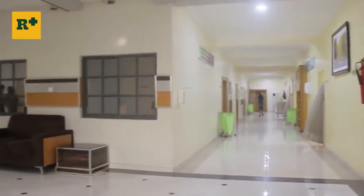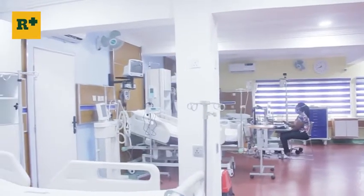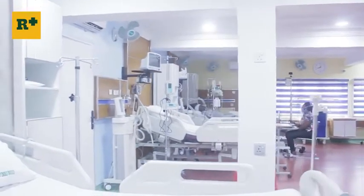We invite you to experience the services offered at our intensive care unit, aimed solely to provide a life-saving opportunity for patients who require critical care management.